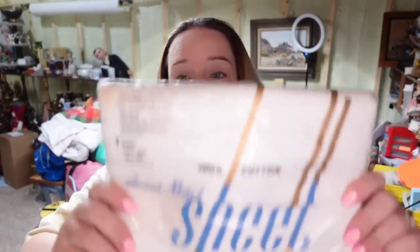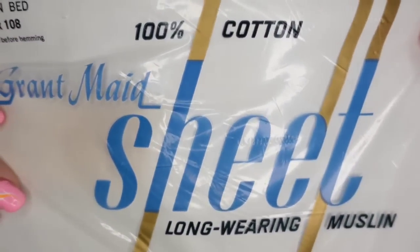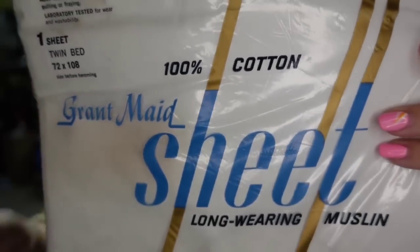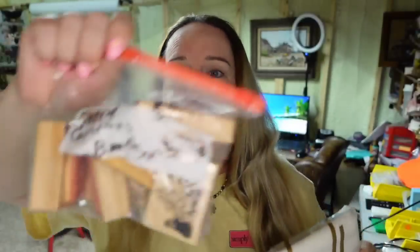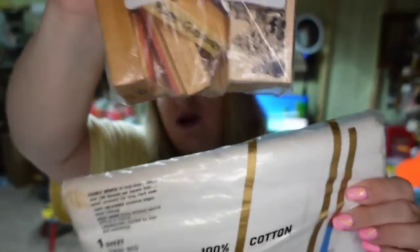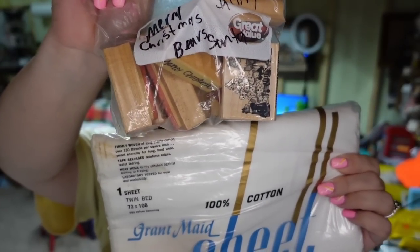And then this is a brand new sheet, so keep an eye out. This is a really nice muslin sheet, and she got this one as well as these stamps. There's some Christmas stamps for $18. I am about $3 into the 2 of these, so these 2 together are about a $14 profit.